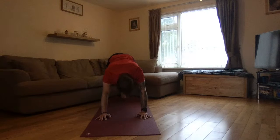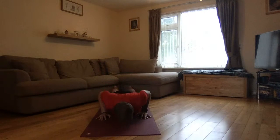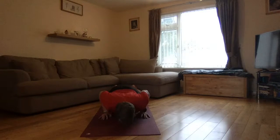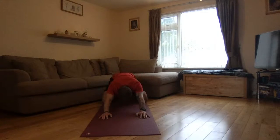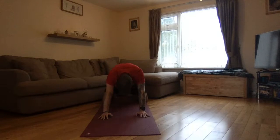Good, gently coming back down. Coming down nice and slowly. Pressing away. From there, come back down. Pop the knees down. Sink it back. Deep as you can. Gently coming up into a box position.